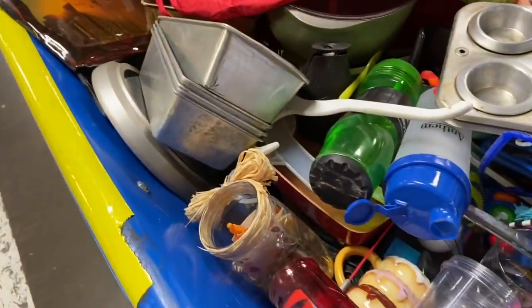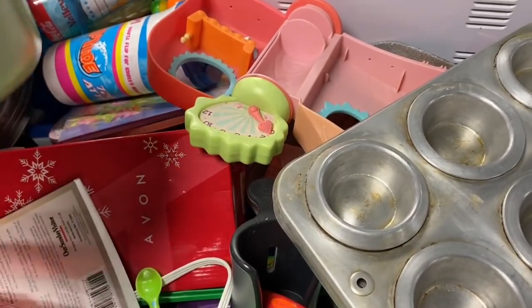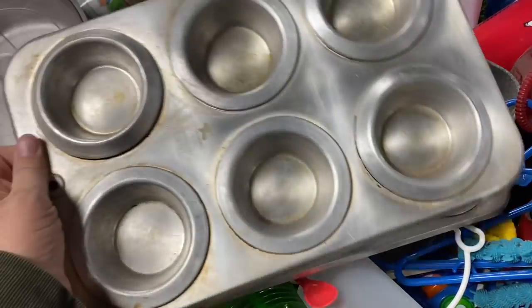I skipped ahead a bin because it didn't look very interesting. This doesn't look very interesting either. These Wilton.